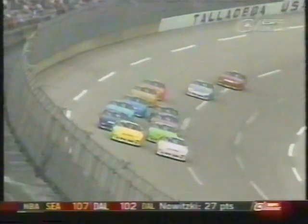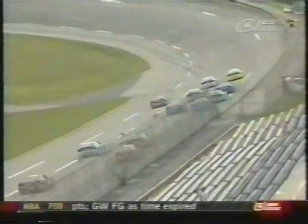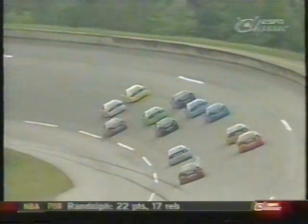They come to the start. The pace begins to pick up now. Some strategy already being played at the back of the field. They come across the line. Mark Martin to the high side as he begins to pull ahead of Bobby Rahal.